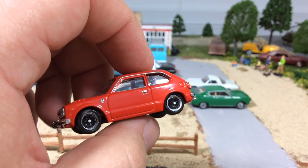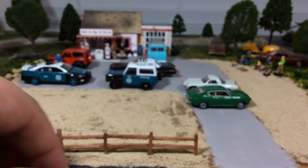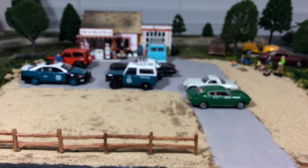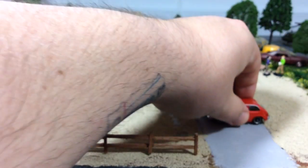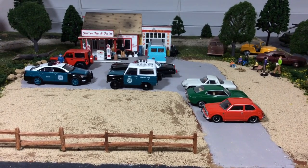RS Honda Civic. Very, very cool little car. That one rolls really well too. Also has sprung suspension. So that is going to be the Konami. 3 Konamis.